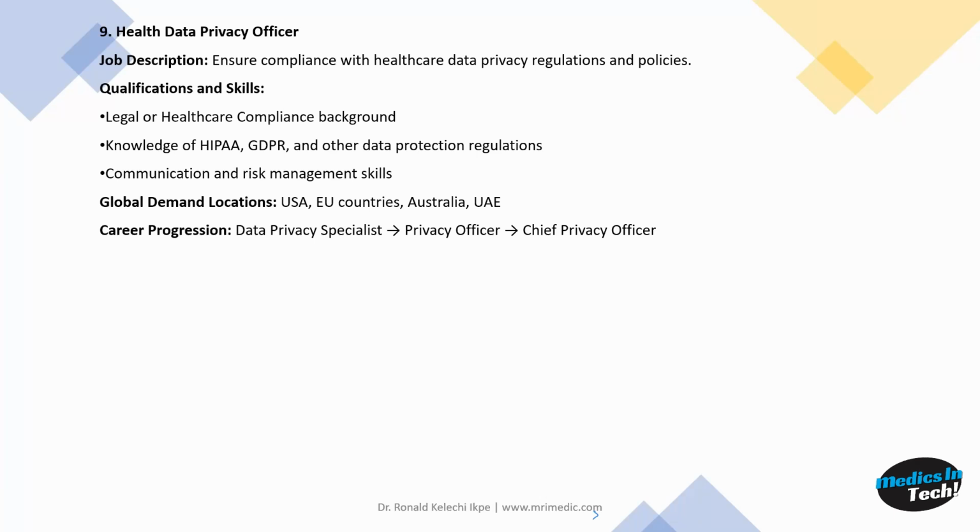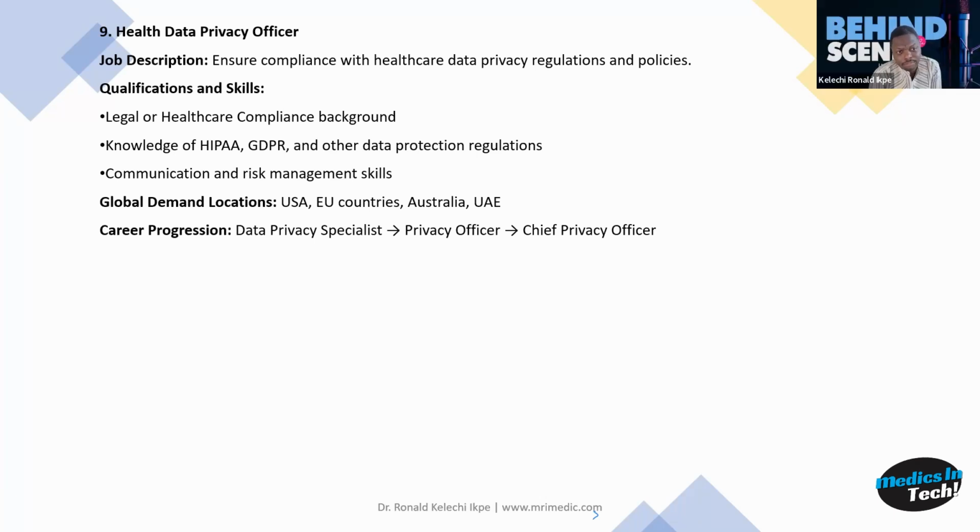So you typically need a healthcare compliance background. Well, you can also do courses in all this GDPR, HIPAA, and all of that, just to get yourself up to speed. And in terms of soft skills, some of the soft skills you need are communication and risk management skills. So risk management is very important because you're constantly looking at risk and how do we mitigate those risks in whatever project or wherever you're working.